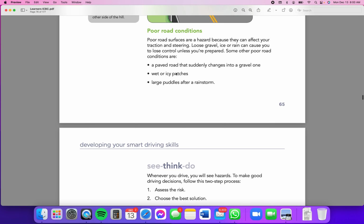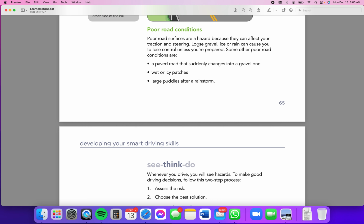Poor road conditions. Poor road surfaces are a hazard because they can affect your traction and steering. Loose gravel. So it seems silly, but actually gravel can be quite scary. When I was a new driver, I turned right onto the gravel going like 40 kilometers an hour and I slid like 3 feet, just like I would in the snow. I almost died. I was like, oh my gosh. So loose gravel is actually a large hazard. You're not going to see a lot of it.